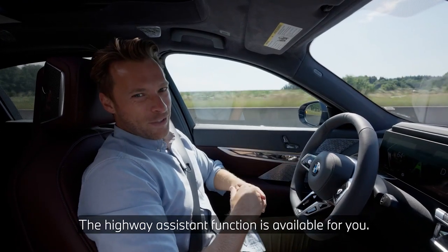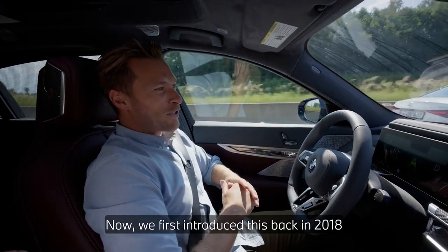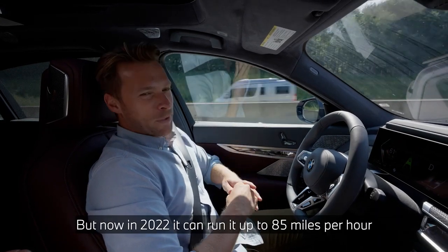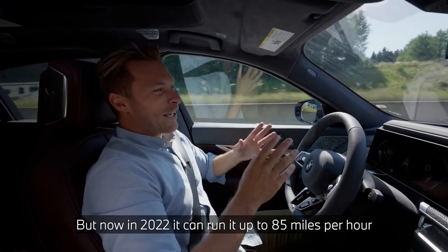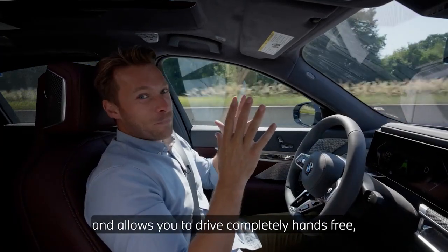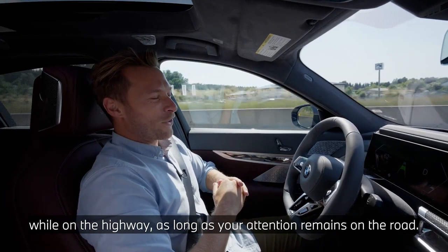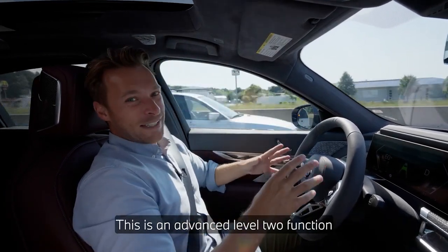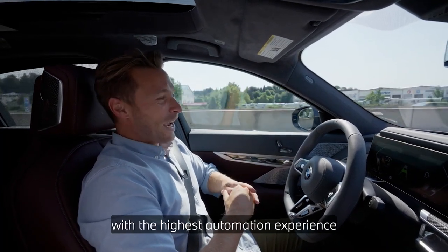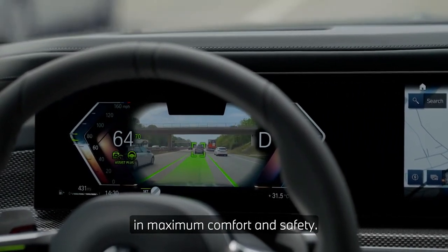The highway assistant function is available for you. Now, we first introduced this back in 2018, and it could be implemented up to 40 miles per hour. But now, in 2022, it can run at up to 85 miles per hour and allows you to drive completely hands-free while on the highway, as long as your attention remains on the road. Now, this is an advanced level 2 function with the highest automation experience, and it means you can drive on the highway in maximum comfort and safety.